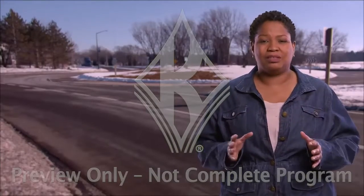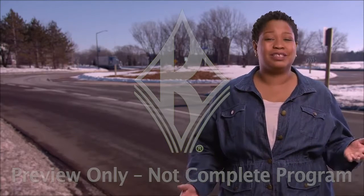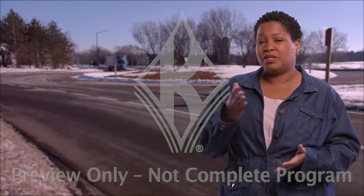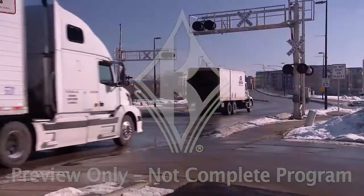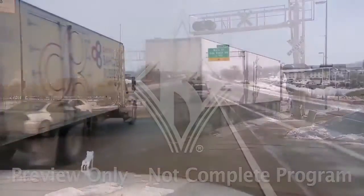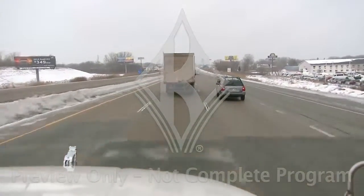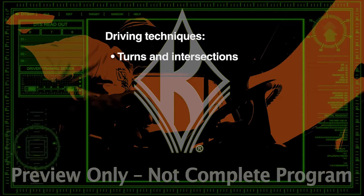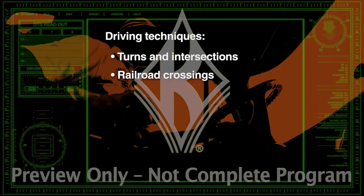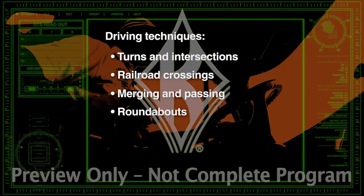Good driving technique is a big topic, and if we tried to cover every aspect, we could easily spend hours on the subject. But in this program, we're going to concentrate on techniques that are especially critical for commercial motor vehicle drivers to master to prevent costly and sometimes tragic accidents. Turns and intersections, railroad crossings, merging and passing, and roundabouts.